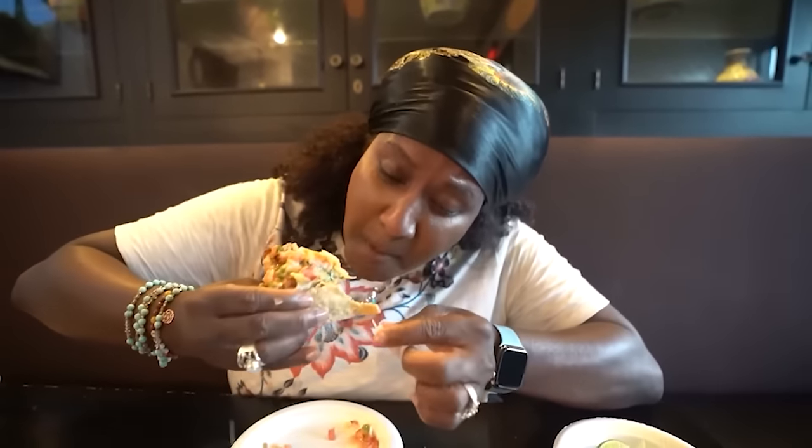Ooh. Exactly what I said. The only thing I'm adding to that is the kick from the spicy mayo. It just brings home a nice balance to it. So if you're into the street taco and like shrimp on those, definitely try the camarones. It's pretty good.